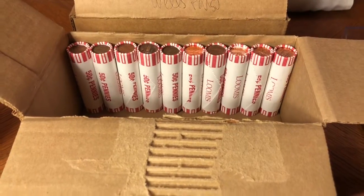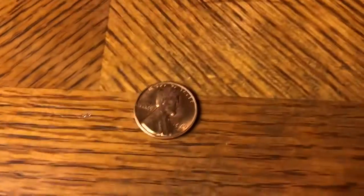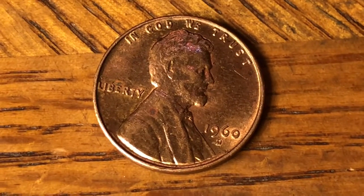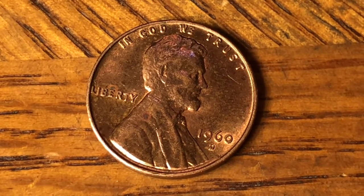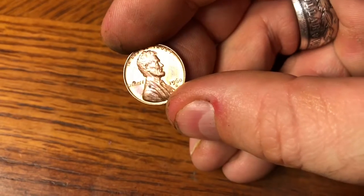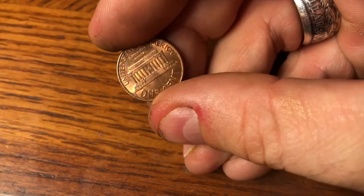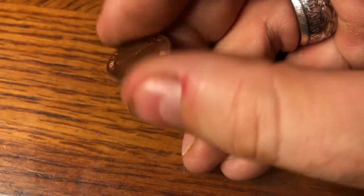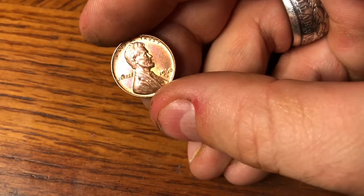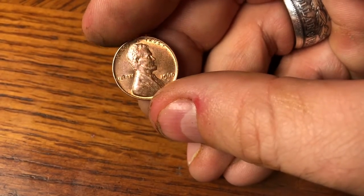All right, guys, in my 40th roll, I have what appears to be a 1960 D small date copper penny. It's actually not in that bad a condition. Definitely in circulated condition, but overall still a pretty good coin. Not a lot of scratches. Pretty good brilliance to it still. Not in bad shape really overall.